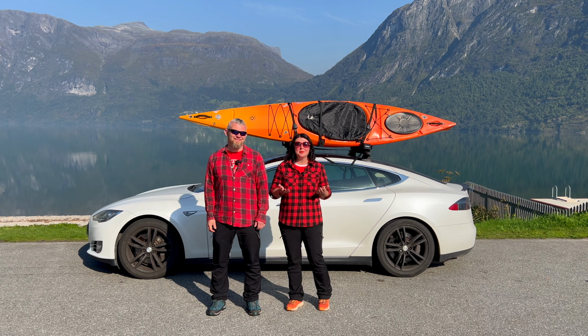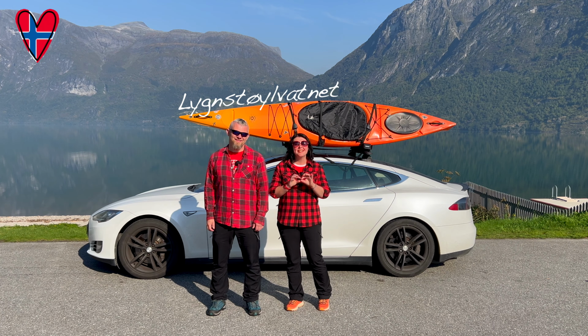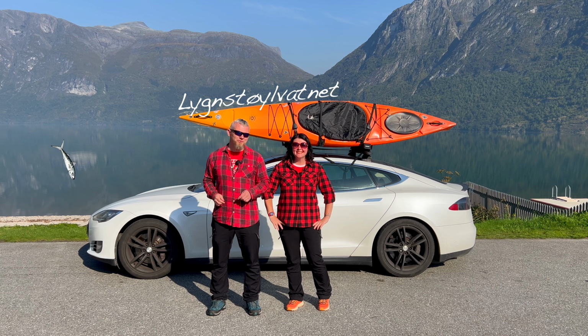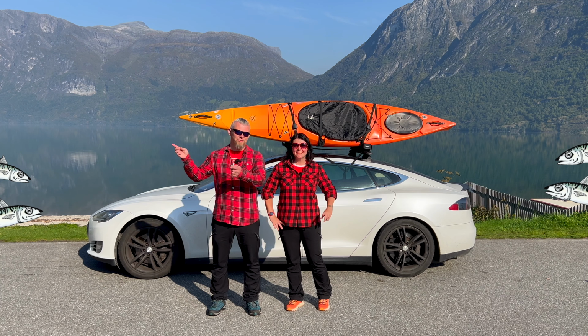Hello! Today we will visit a Norwegian lake with a piece of hidden history under the transparent surface. The underwater ruins are perfectly preserved on the bottom, and we will try to see them from our kayaks.